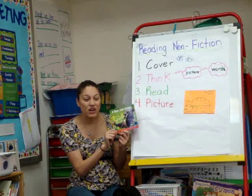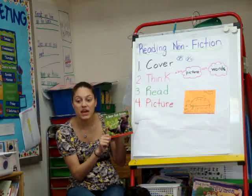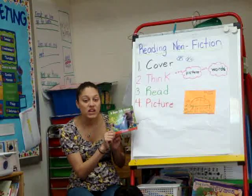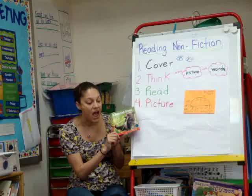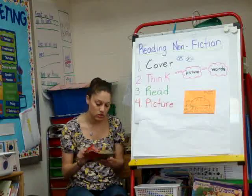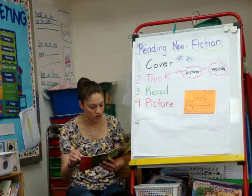Then we're supposed to read the book and look closely at the picture in the book. And today I'm going to teach you that when we look closely at a picture in a book, we can look so closely at it and learn something from it. And we're going to then sketch it and label what we learned. Watch me do that. So here's A Bear Cub Grows.